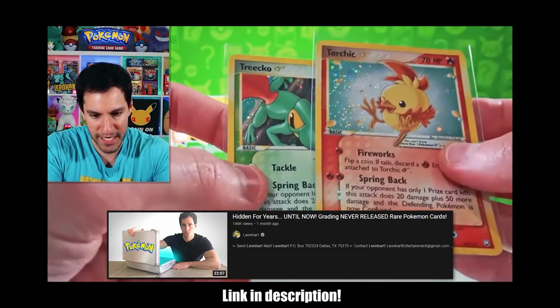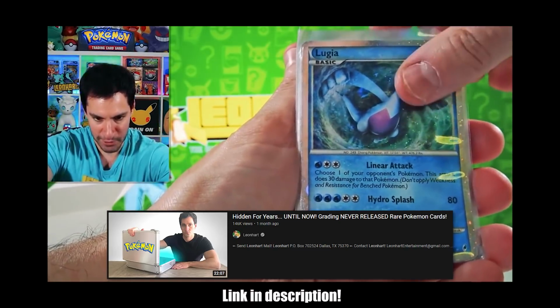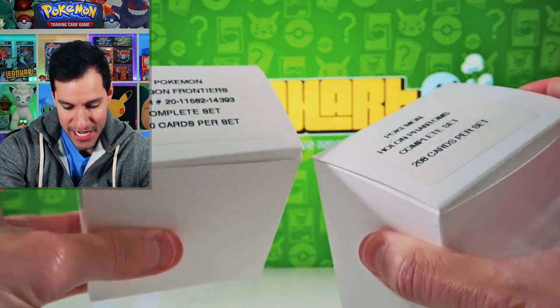About a month ago, I did a video here on the channel where I showcased never-released Pokemon complete sets straight from the factory, and I left it up to you, the viewer, to decide which cards you wanted me to grade. These complete sets that look like the following were taken into consideration, and of course, your thoughts on what cards to grade, and I got some cards graded.